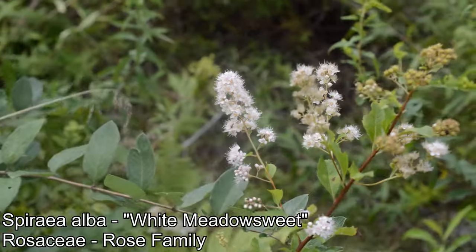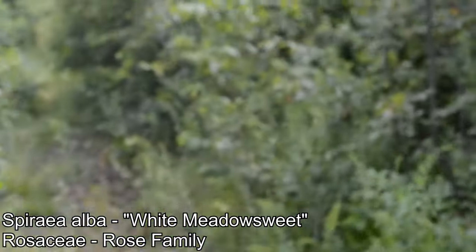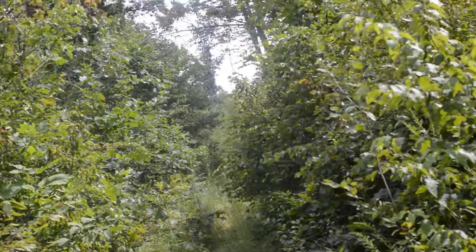Get your Spirea alba. Spirea tomentosa around here too, but that's not really that interesting. All right, let's get out of here.